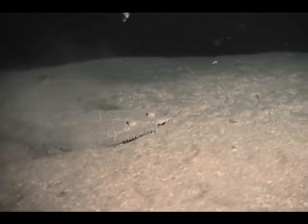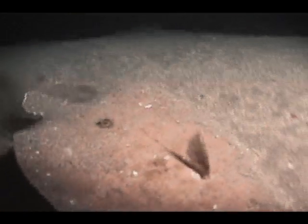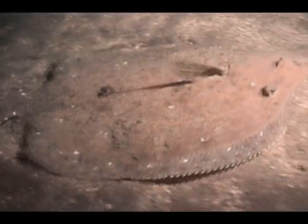As we continue to go, we come across a flounder. And as he swims and clears away a little bit of the sand, we can see that this is a peacock flounder. I would estimate him to be around 14 inches long. It's a nice specimen.